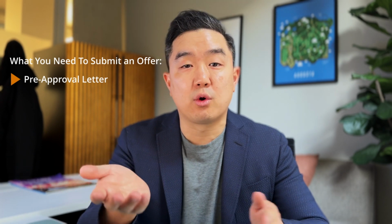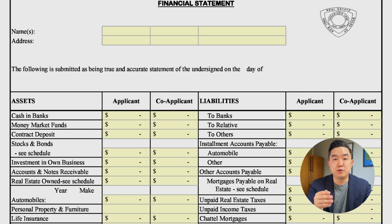So once you have your criteria all set, the next thing you want to prepare are all the pieces in order to submit an offer. The first piece you need to submit an offer if you're financing is a pre-approval letter. You can typically get a pre-approval letter within 24 hours from a bank. The second thing you need is a financial statement. You can use a standard financial statement, usually provided by the Real Estate Board of New York, which lists out your assets and liabilities and your income and expenses.